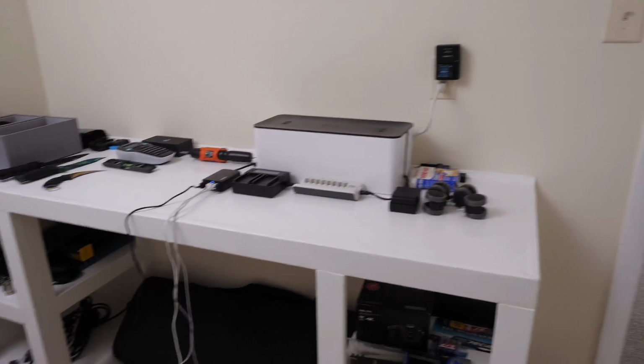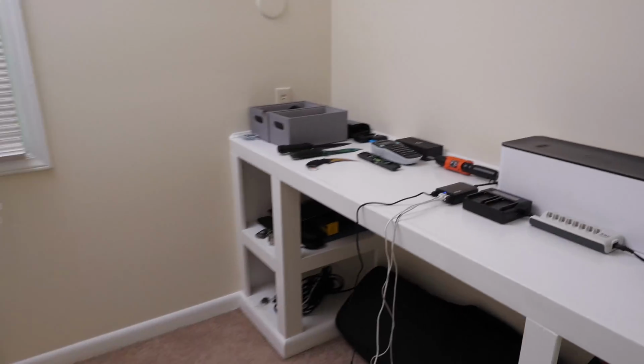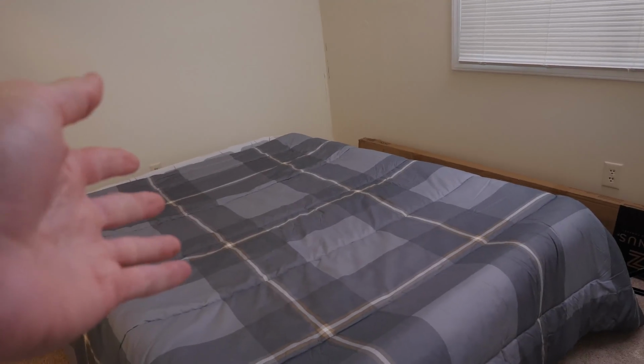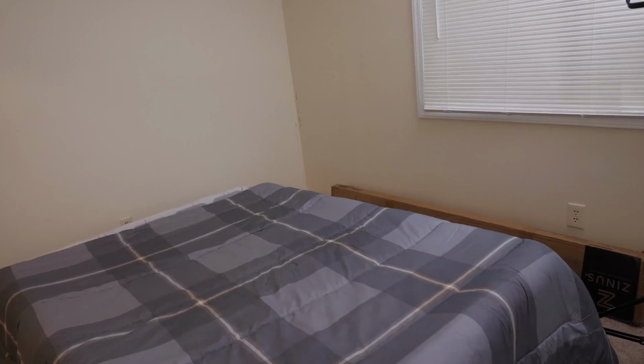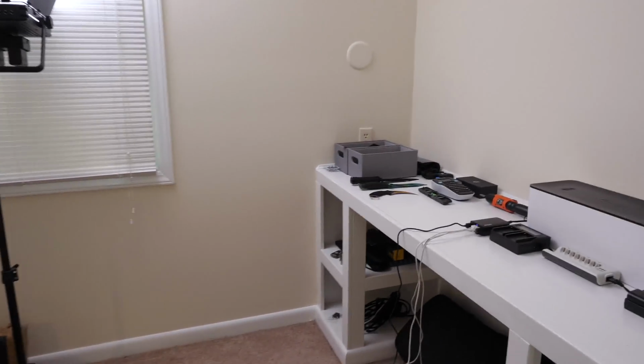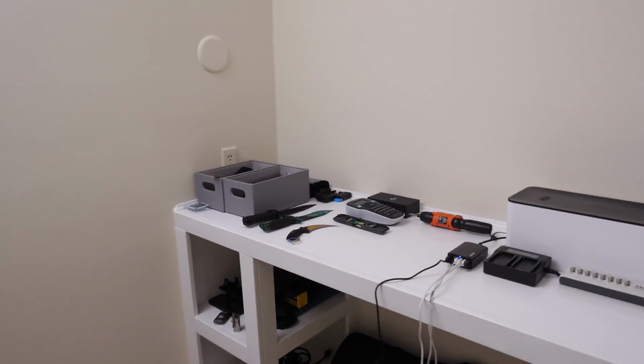Then this is the more interesting part of this room. I like having this room in general because at some point if I want to expand and put something else other than the air mattress here, I can just move the air mattress and pack it up and then put something else in here. So it gives me a lot of freedom in that sense for expansion and doing other types of stuff.